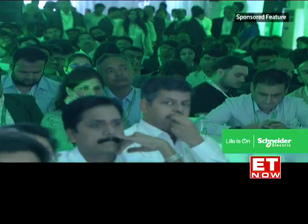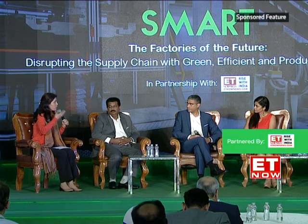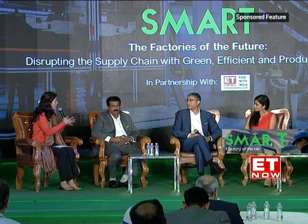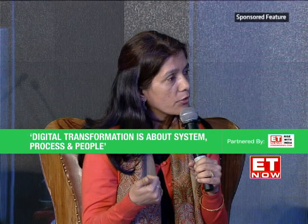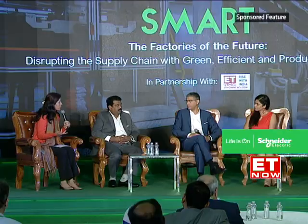They have to move to a new, maybe they are running on the premise in a data center, they have to move to the cloud. Maybe they have to connect a remote factory to their central factory. So it's about both systems, process, and people. And it's about training people into these new systems.